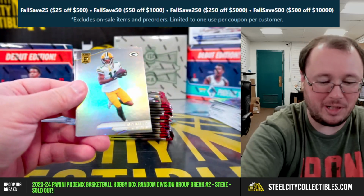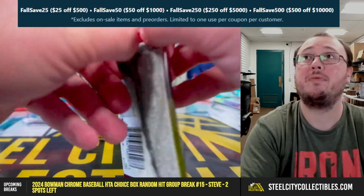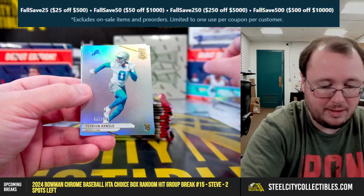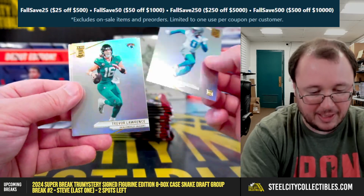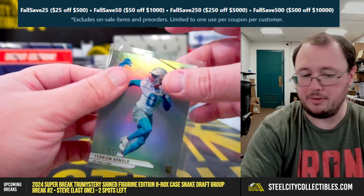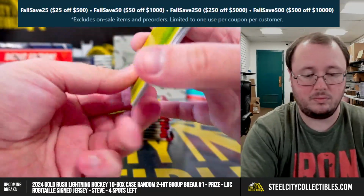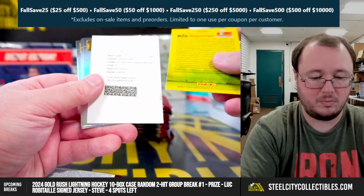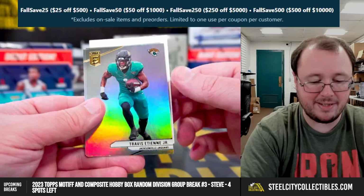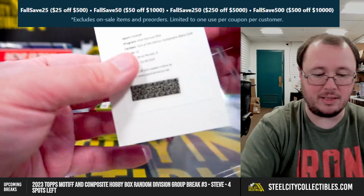Lead Deck, Mark Andrews. Troy Franklin, Elite Deck. Terrion Arnold, first round pick of the Lions, numbered to 999. Corner out of Alabama. We have a Turn of the Century autograph, Black Gold, Byron Murphy II. I think he was drafted by the Vikings.